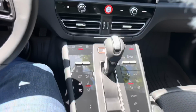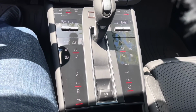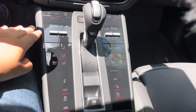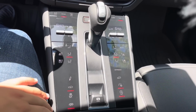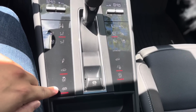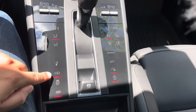Now we'll move over to the gear selector and these icons. So this is actually an upgrade over the 2021 model. These all used to be manual switches. Now they're sort of haptic feedback buttons. So as you can see right now, I have the exhaust valves open, although the vehicle isn't started. Here's traction control. This button is actually low mode.